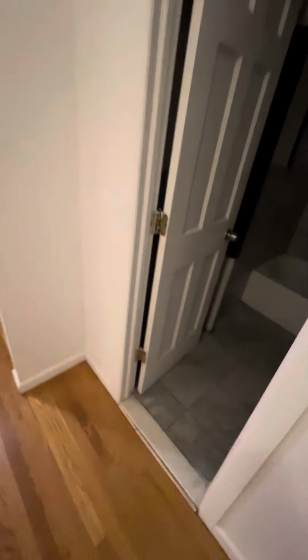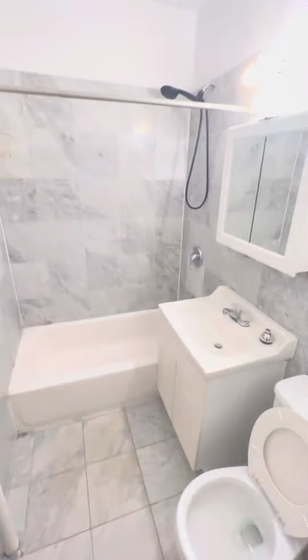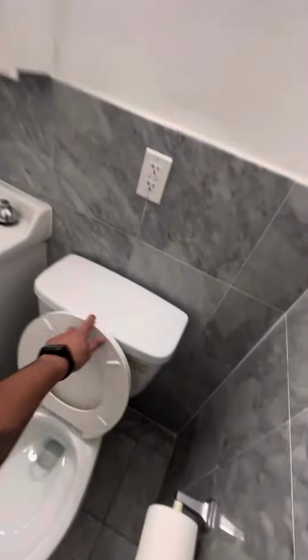Then you have the first bedroom, which had a leak, which is getting fixed. The last tenants did not want us to fix it. We are fixing it now. Bathroom.